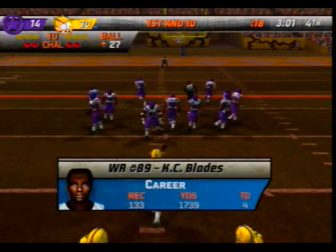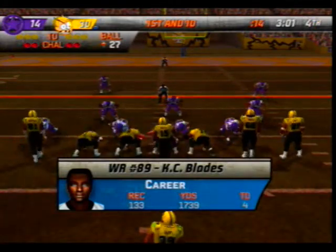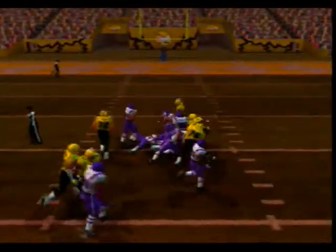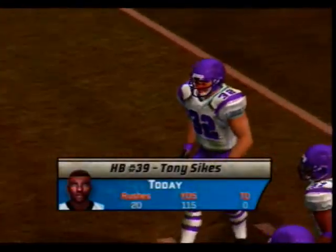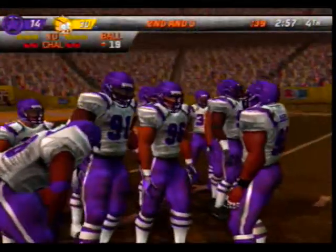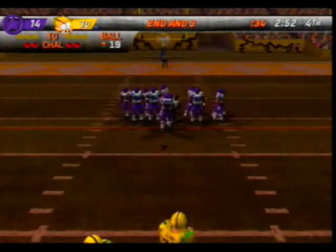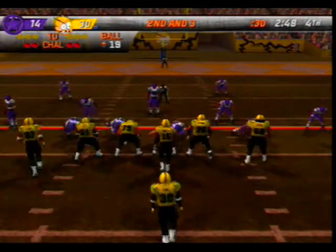First and 10. Ball on the 27-yard line. Only one man back. Hand it off. Sarah is there on the stop. He's showing a good burst of explosiveness on just about every carry. He's one of those guys who can break one for a touchdown anytime he touches the ball. They're threatening inside the 20. Ball on the 19-yard line.